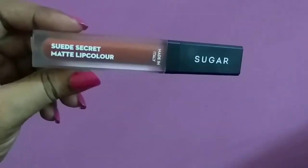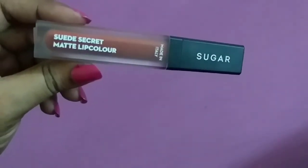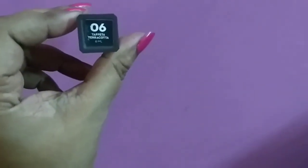This lipstick is from Sugar and the shade is 06 Taffeta Terracotta. This is also a very nice brown nude color with a pink undertone in it, and it is going to suit each and every skin tone.